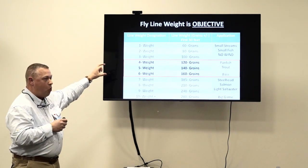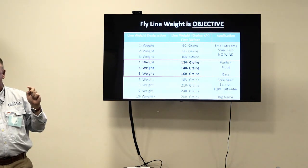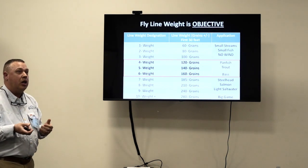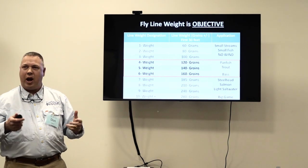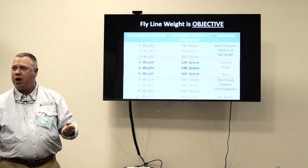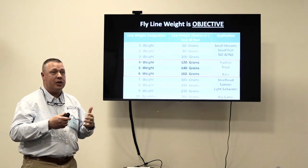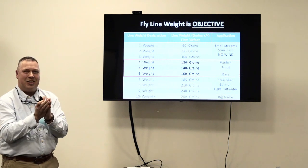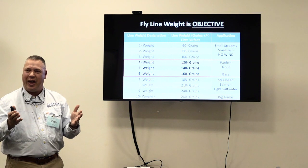Fly rods 4, 5, and 6 are generally regarded as quote unquote trout rods and are the rods that would be appropriate for our area here. If you walk into any of the local fly shops and say, I just want an all around trout rod for this area, they're probably going to try to sell you a 5 weight because everything in life is a compromise and the 5 weight kind of sits in the middle. It does nothing well, but it does everything okay.